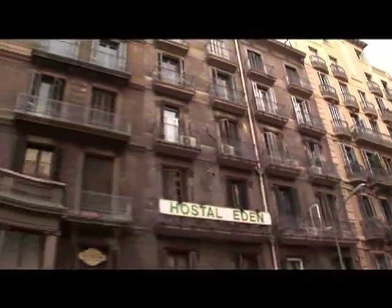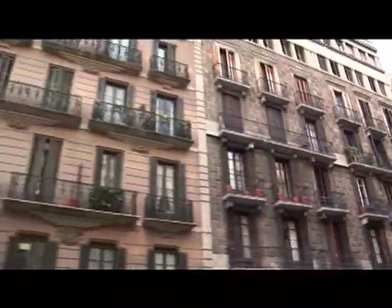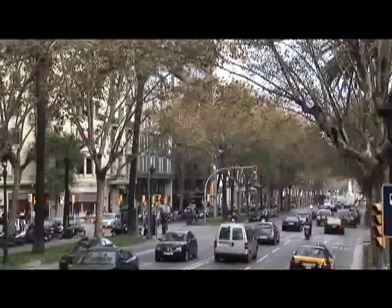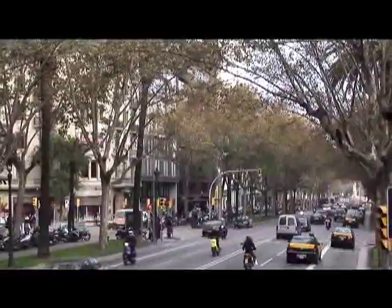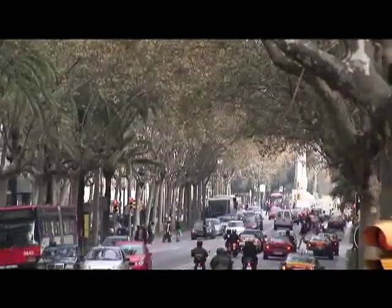Now, this bus ride is really not essential to your visit to Barcelona because all of the major sites are back in the center of town and they are reached on foot. In fact, the buses are not even allowed into the pedestrian areas. But you might be curious about what the rest of the city looks like, and the bus tour will show you.